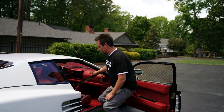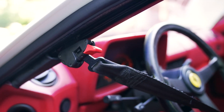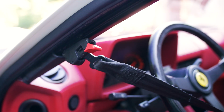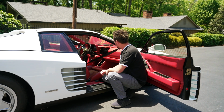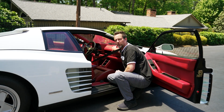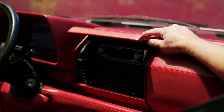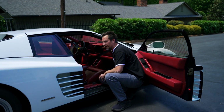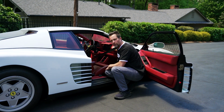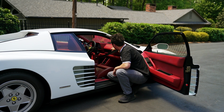I'll show you a cool feature on this. My old one, the European model, did not have the automatic seat belts. This one does. So when you close the door, it automatically does the seat belt for you. Some of the other really cool features is where the radio's at. It's under this little cabin here. So it's got a Premier radio in it, which I take out and I put in typically an Alpine or something like that, more original to the car. And I have some of those in my garage. If not, I typically source eBay for them. Pretty neat.